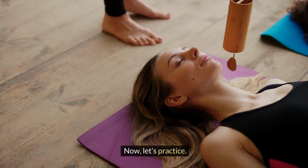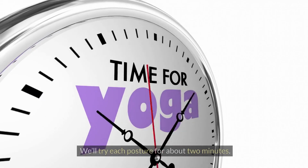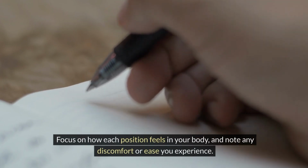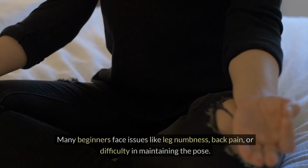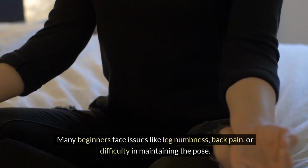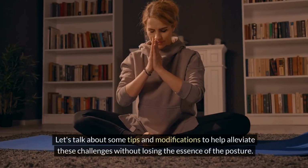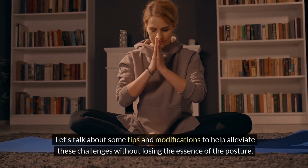Now, let's practice. Start by choosing the space where you feel comfortable. We'll try each posture for about 2 minutes. Focus on how each position feels in your body, and note any discomfort or ease you experience. Many beginners face issues like leg numbness, back pain, or difficulty in maintaining the pose. Let's talk about some tips and modifications to help alleviate these challenges without losing the essence of the posture.